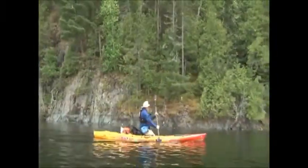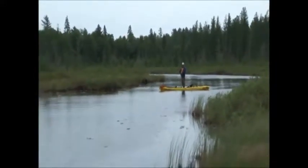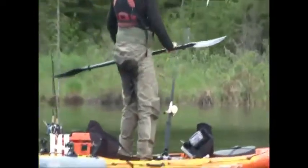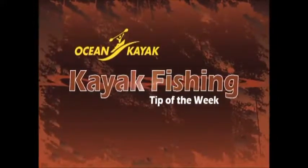To find the hard-hitting topwater hits of largemouth bass takes a good pair of sunglasses and a high vantage point. Kayaks often make this difficult or downright impossible. But there is a solution. Jim looks at how to stand on your kayak in this week's Kayak Fishing Tip of the Week.